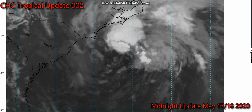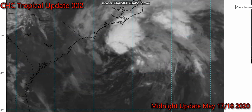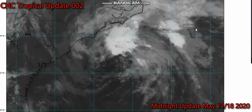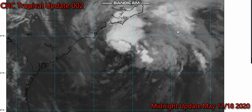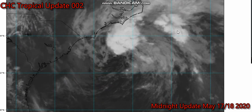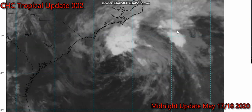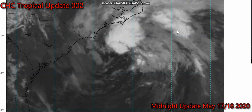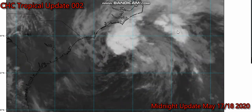Of course, this is something that we'll need to keep an eye on through the overnight hours into the morning. Do be advised, those of you in the Carolinas, this is not the time to be preparing. This is not the time to be out. This is the time to be hunkered down, staying safe. Not being out there is the best thing to do for now. Once the storm passes, then you should move around, take a look at the area, and see what is going on.